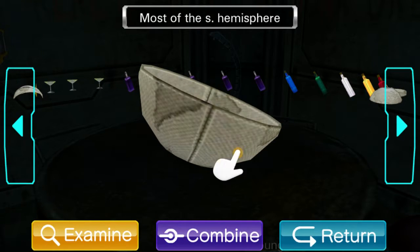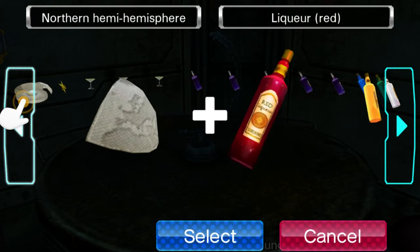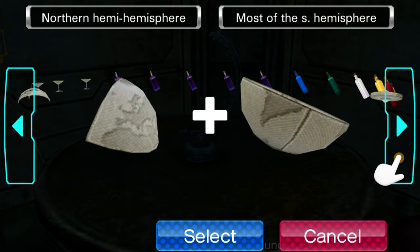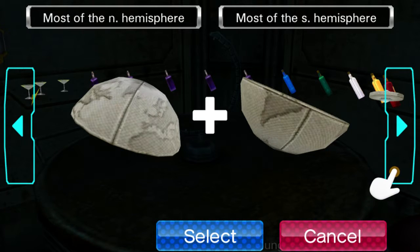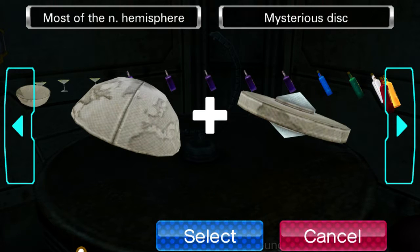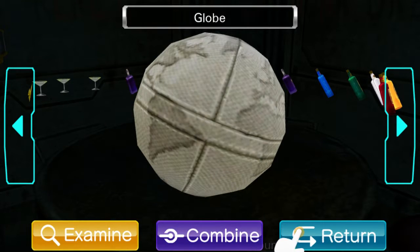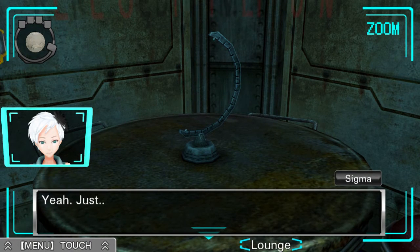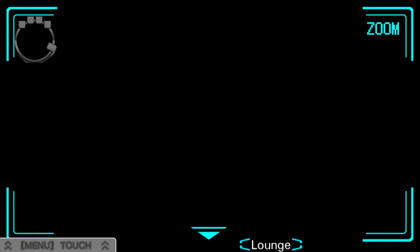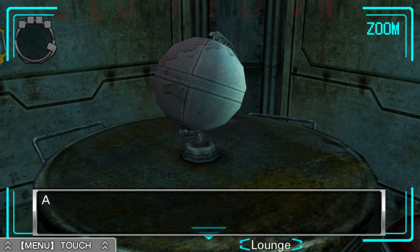Most of the southern hemisphere. Okay. Combine. No. All right, and we combine that. Use it here. Oh, I get it. The completed globe goes here. Yeah, just like this. Perfect. Is it perfect? This is a globe. True, true enough.